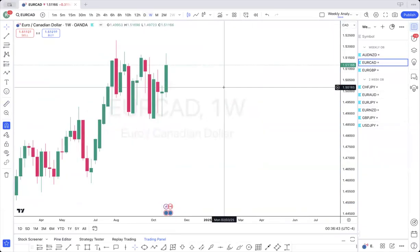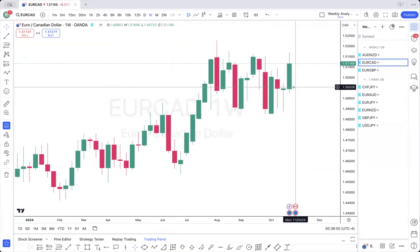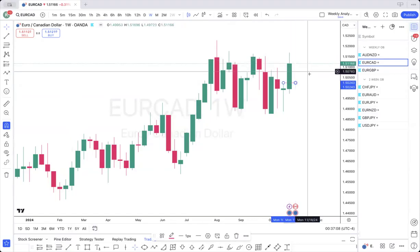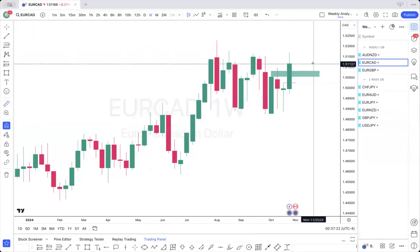Let's go to EURCAD. EURCAD had a bullish week. I don't consider this an order block, but based on the weekly, it broke above this weekly high. It closed above this weekly high. So you may get a pullback, you may get a pullback somewhere up in here. Will it come all the way back to give? It may or may not. I don't think it will.